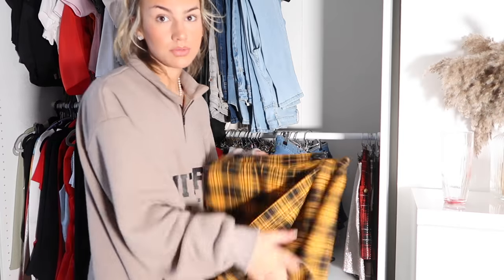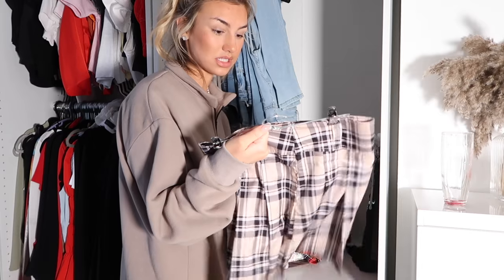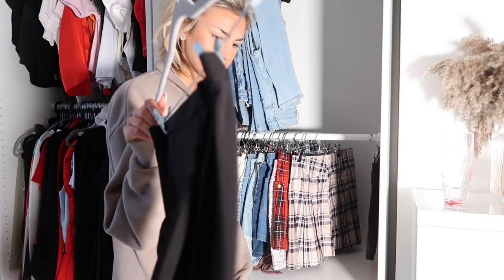I always, always, always want to wear this. Never looks good on me. This I bought and the quality just is not good. But I want to keep it until I get another one. I don't know why that's on a hanger like that.